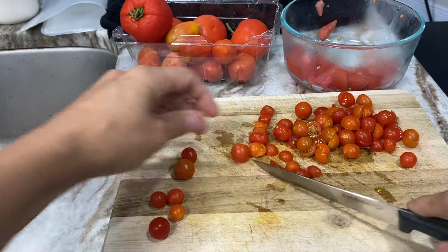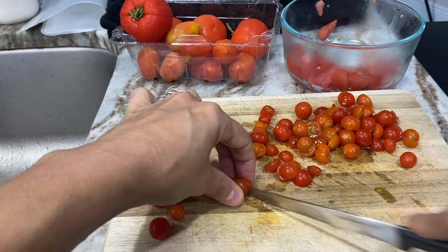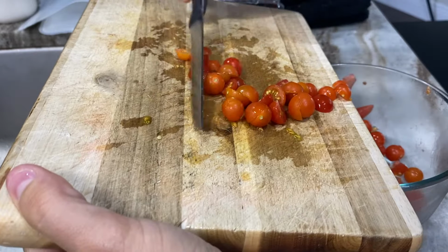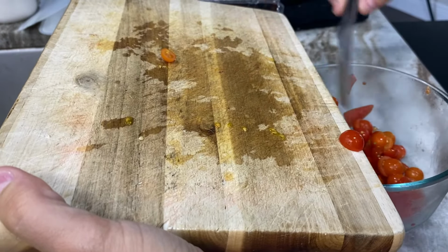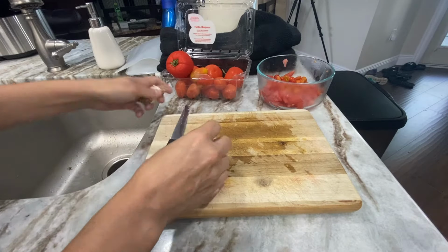It's so good. So I start with some of my red currant tomatoes, and these are very similar to Everglades tomatoes. We're going to put them in a bowl, and we're going to add all the rest of the ingredients, which starts with 1 clove of garlic.